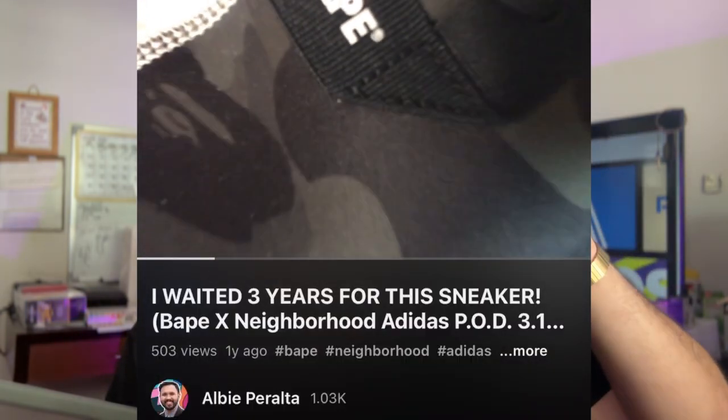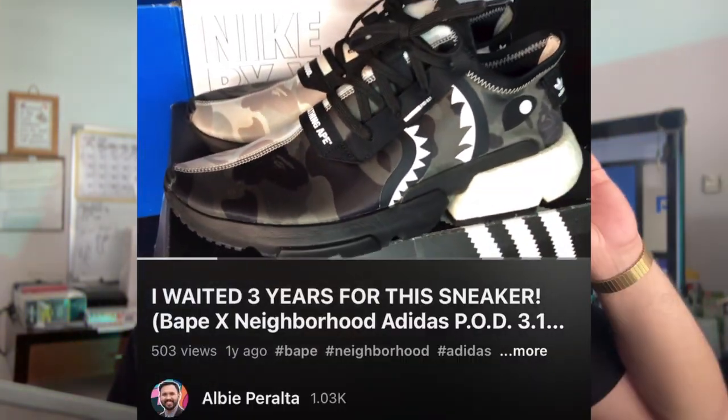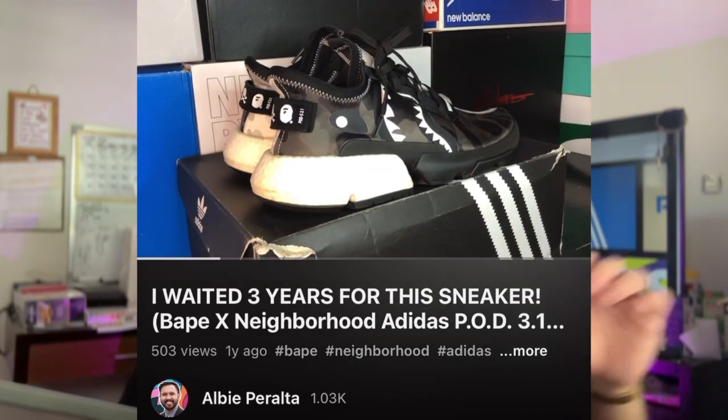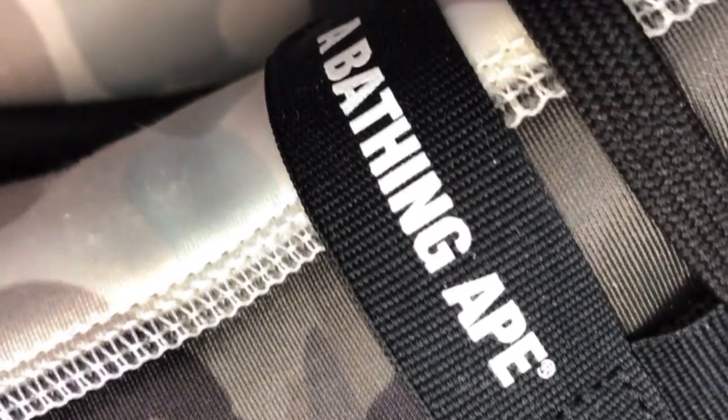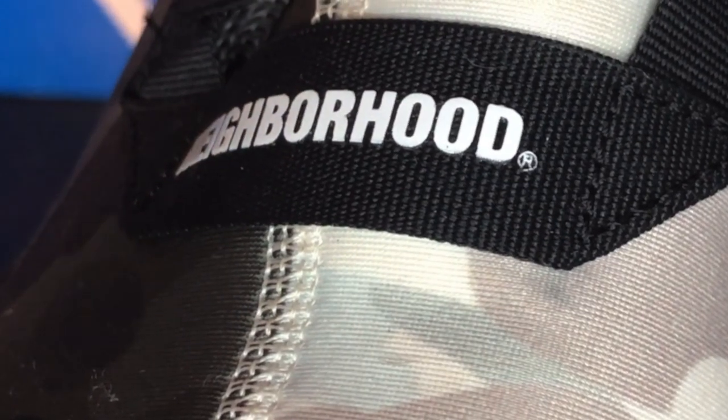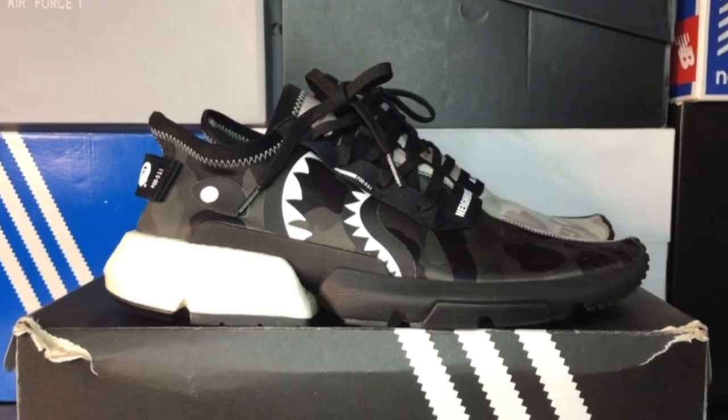You guys can tell I am very Nike-based. I am a Nike fanboy, but if I were to bring one Adidas, it would have been the Bape Neighborhood collaboration on the Adidas POD 3.1s. One of my favorite Adidases, of course, in my collection. And with the Boost, with the neoprene upper and the style of it, of course, black and white, you can never go wrong with that. Super easy to style. I would have loved to bring it.